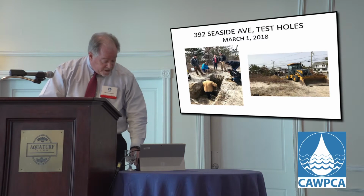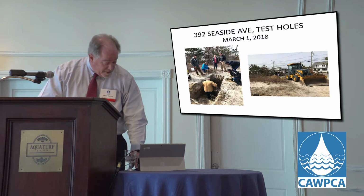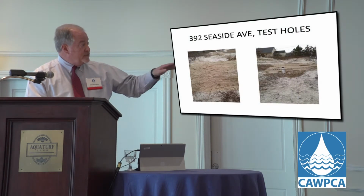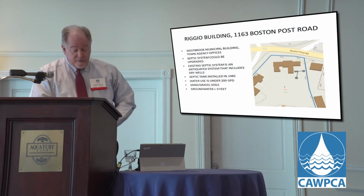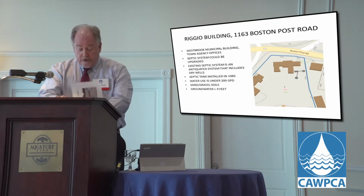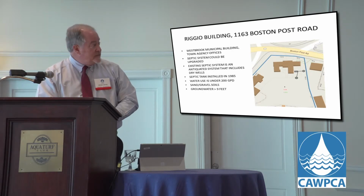We proceeded and did soils testing and installed groundwater monitoring wells. And then the town staff monitored those right through the spring and summer months to get a good design basis for the water table. The second building is the Riggio building on Boston Post Road, and it's a former town hall, but now it's used for municipal offices.